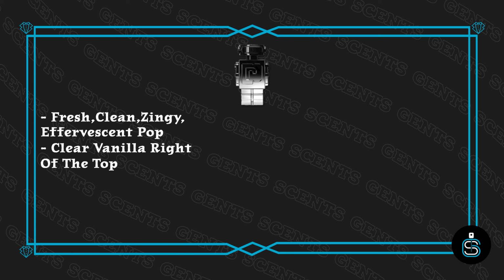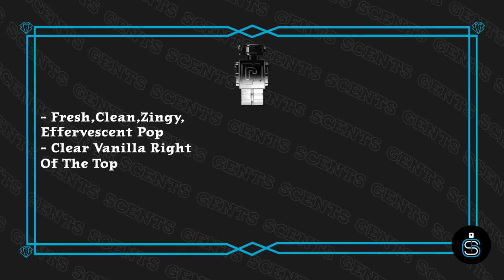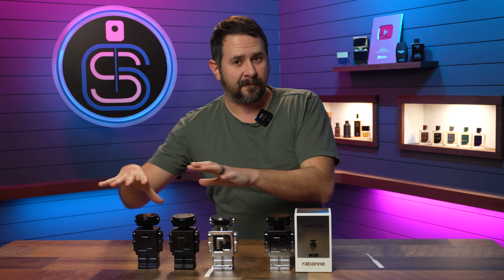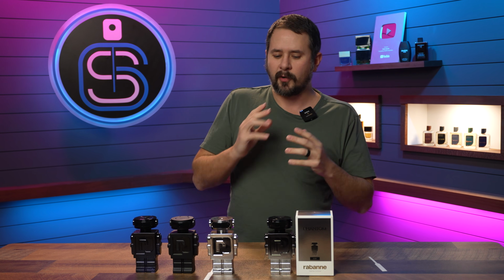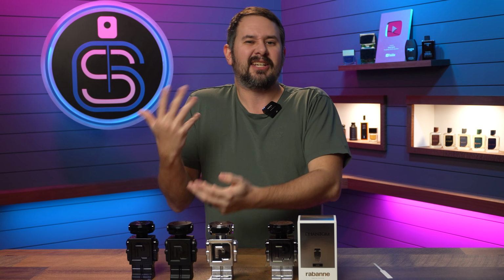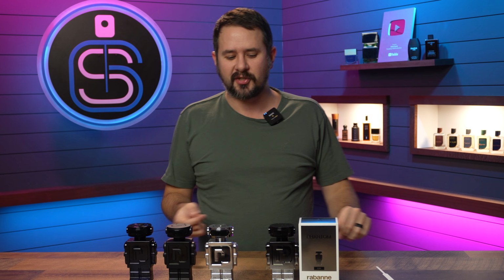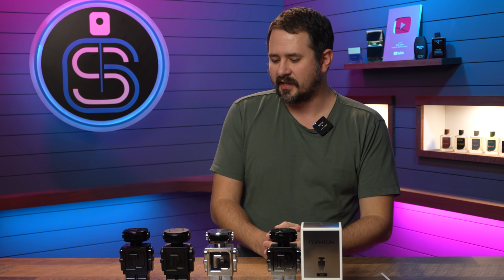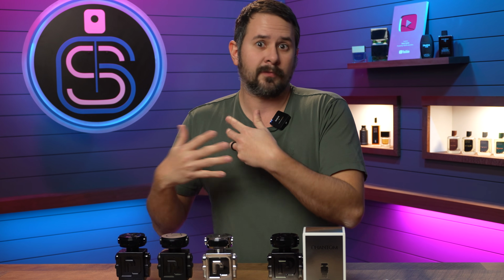You can pick it up right off the top. And that vanilla does bring this in line with the other Phantom fragrances. That vanilla is gonna remind you of the other Phantom fragrances, the way that it comes across, but I will say it's not a retread of these ones over here. It's not just the exact same with a couple little tweaks or anything like that. I think it's doing its own thing enough that it's not redundant to own this if you already own one of these or even all of these.